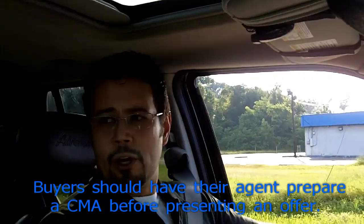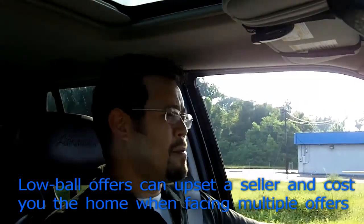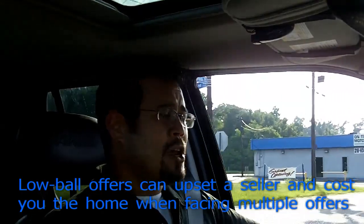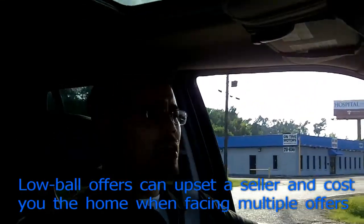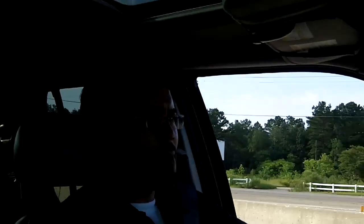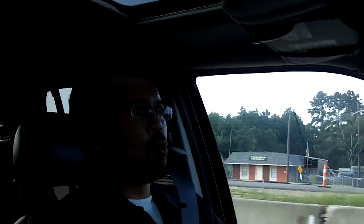If you come in with your offer $20,000 less than a CMA, do not get your feelings hurt if you get rejected or countered, because if the property is going to value higher by $20,000, then you're either going to be able to take advantage of maybe a distressed property or a desperate seller. So this is very important when you're evaluating a property. Make sure that your real estate agent gets a CMA, and you can at least be pointed in the right direction a little bit better than if you just went in blind.